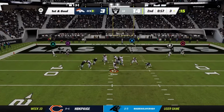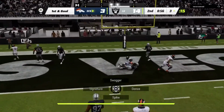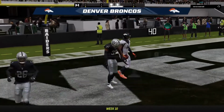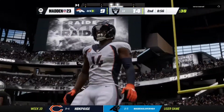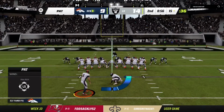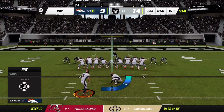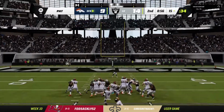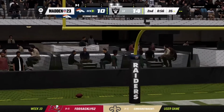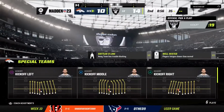Now it's Wilson. And this is caught by Sutton. Touchdown, Broncos. A great effort there. His 5th touchdown now on the year. And the Broncos get a late score here in the final minute of the first half. Extra point from McManus is good. And that makes it a 14-10 ball game.